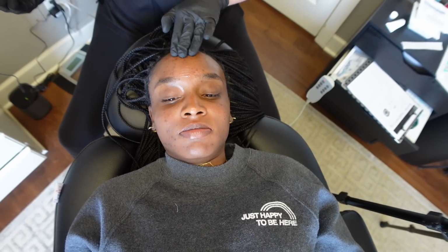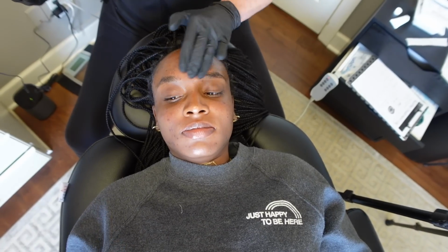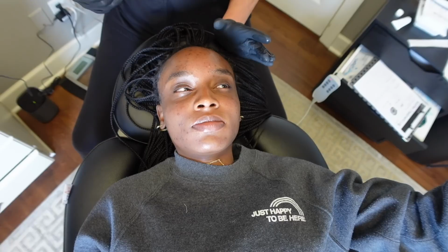So what's that you're putting on? This is the glide that's going to allow me. It's essentially like a lubricant, water soluble. This is what you're going to put on your face for the first 24 hours after as well. You ready?